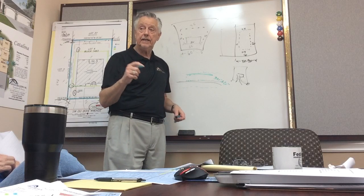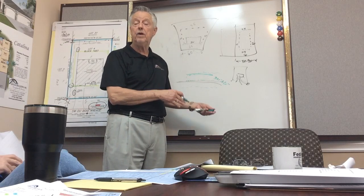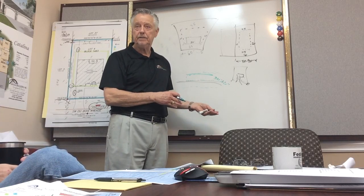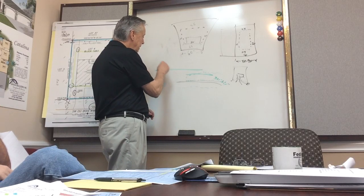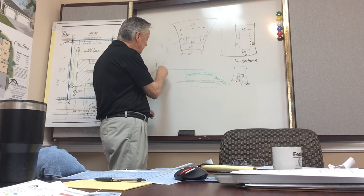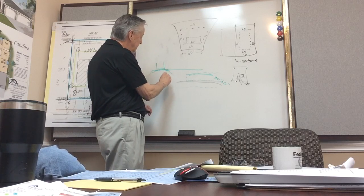The reason for that is years ago, when we built houses in Port St. Lucie, there was no water and sewer. Those houses were built on septic tanks. So, here you are going down the street. Here's this house. Here's the ground built up, and this house is built on this lot, right?